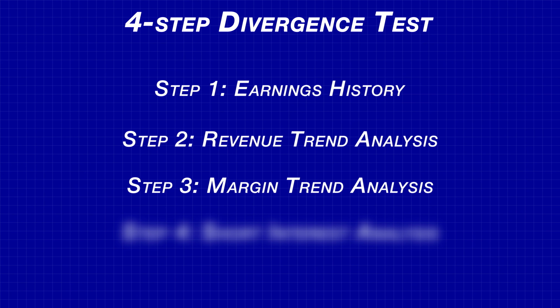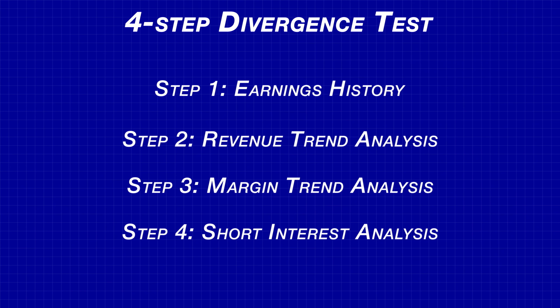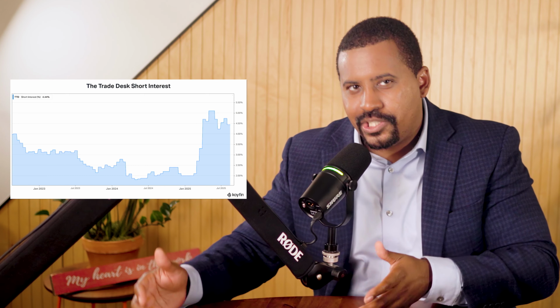Now, third check, margins. We can see that Trade Desk margins are strong and stable. The reality is this business has been printing cash for years while growing double digits. You see, you don't maintain margins like that if Amazon's eating your lunch. And fourth check is short interest. It's elevated, but it's not extreme. You see, some shorts will no doubt be betting on Amazon crushing the Trade Desk. But when that doesn't happen, they'll be buying back at much higher prices.